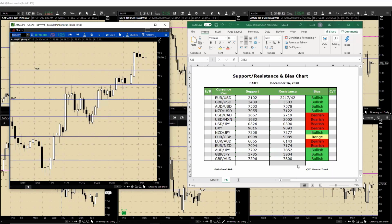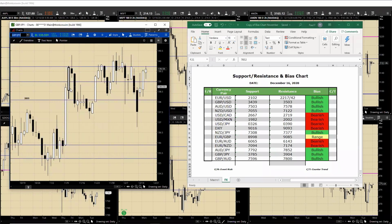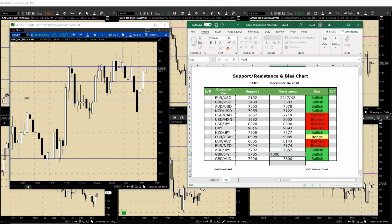No changes here. 77.92, 78.52. Onto the guppy. Boy, we are all over the place on this thing. Man, oh man. Resistance is going to be that body right there, which is 140. And support is going to be right there.